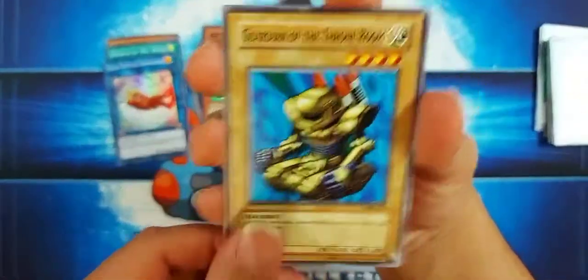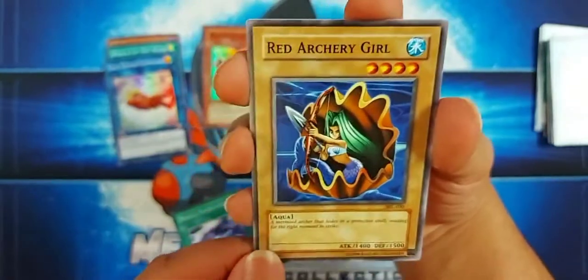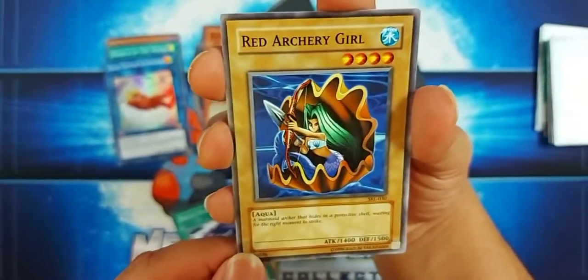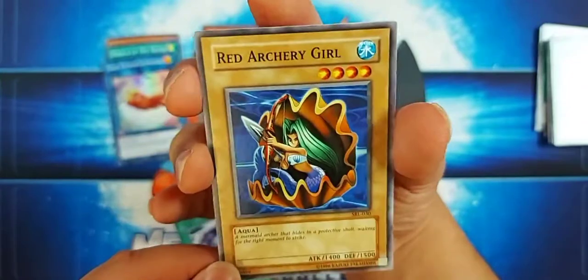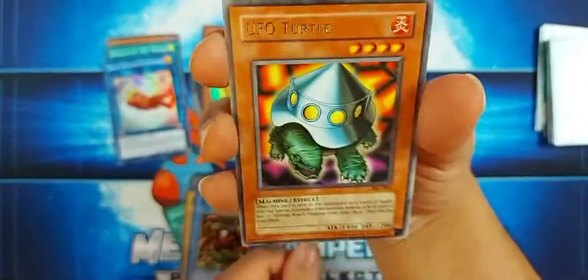All right, you got Guardian of the Throne Room, Mystic Plasma Zone, Red Archery Girl. Okay, that makes sense. Soul Fusion. I've never opened one, so there you go. Doesn't this look like Toon Mermaid? Whatever. Crab Turtle. And a rare UFO Turtle.